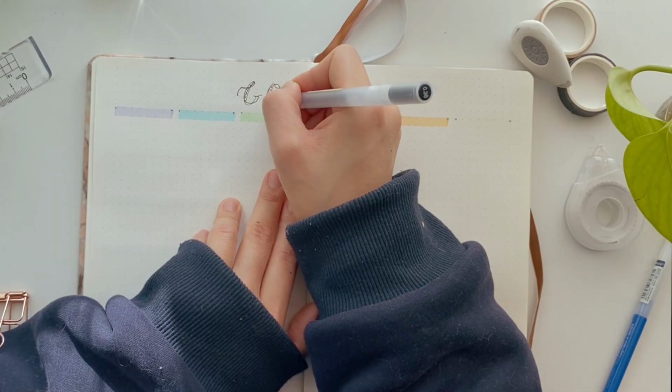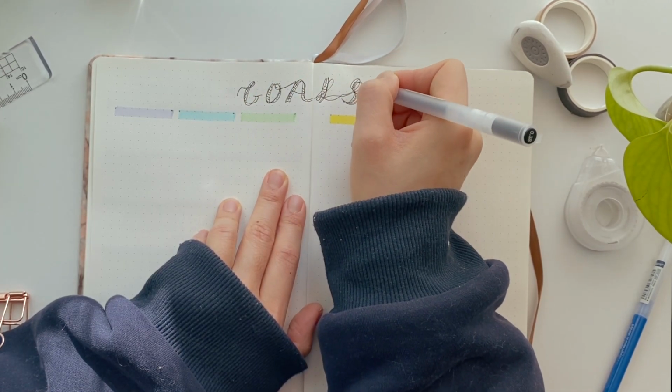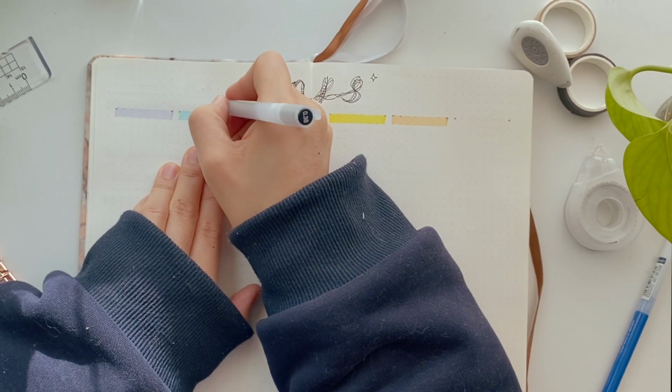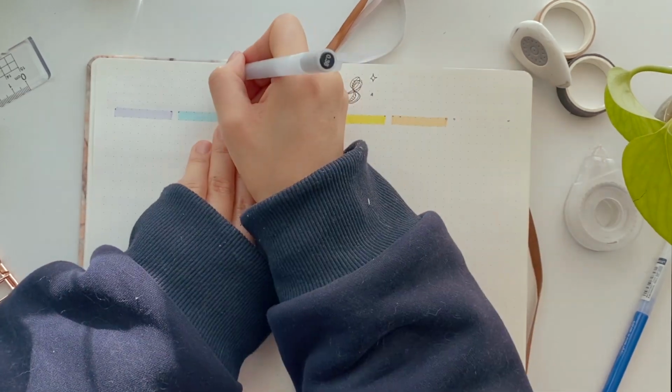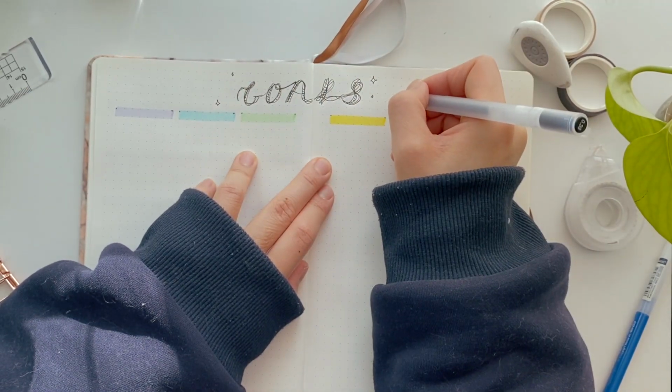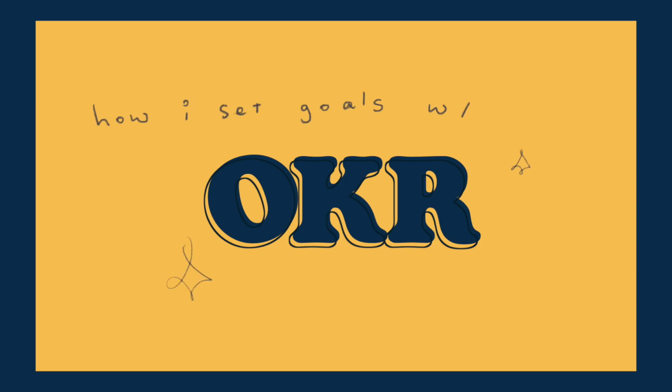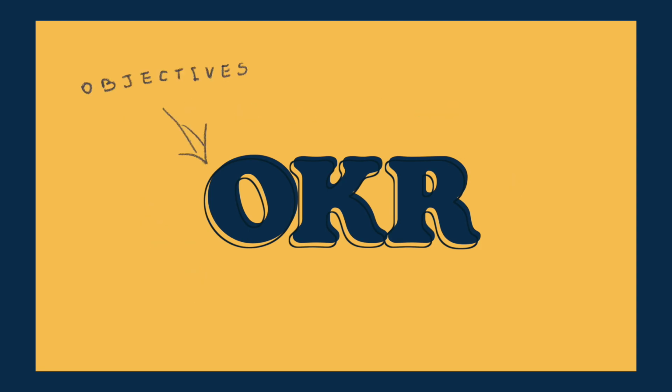Suddenly, I needed to have my own goals because easy reasons like to get a job or to make money no longer apply. And with no quote-unquote other things to blame, I had to face the reality that I was just not good at getting things done. So here is how I set up and track my goals with a system called OKR, Objectives and Key Results.